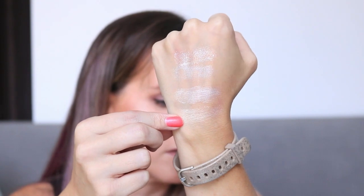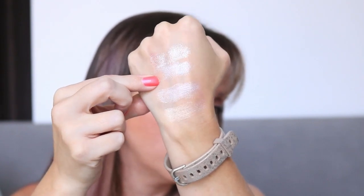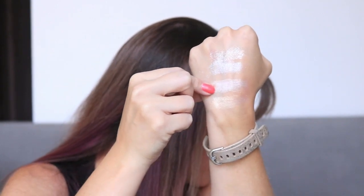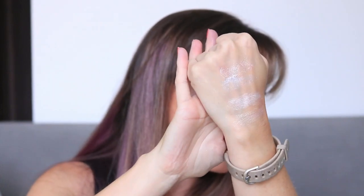And then I'll swatch the white from this palette so you can see. Elatedness is on the top. That one was from BH Cosmetics. This one is from Huda Beauty. And this one is, I can't remember which palette that was. Too Faced. That's the Too Faced one. So again, the white is not super unique.